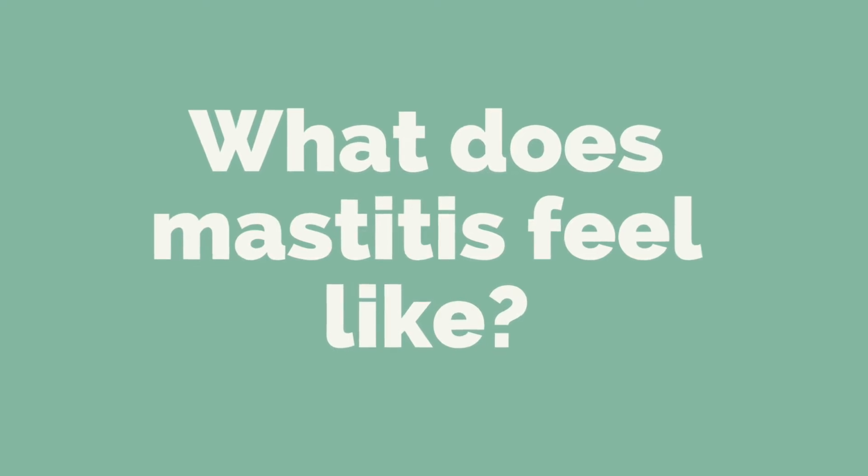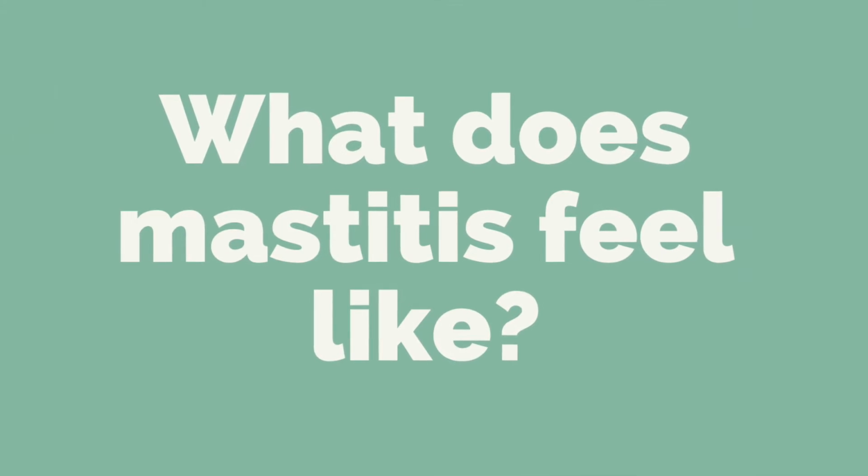So what does mastitis feel like? Mastitis feels similar to a clogged duct, where you will have soreness in one breast usually, and you may feel a lump like you would with a clogged duct. A lot of times if it's mastitis and it's become infected, you will see a red streak on your skin where the clog is, and then moving up your chest, or I guess it could move down. Mine have always gone up.